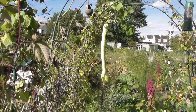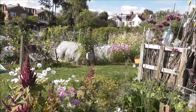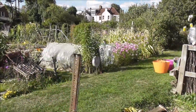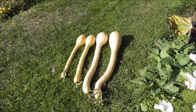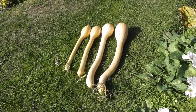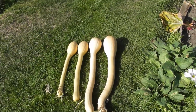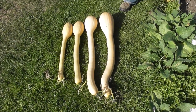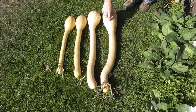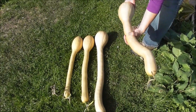Right, back to my shoddy veg. Well, actually, the squash bed isn't too shoddy, but the flint corn is... Look at them, aren't they fantastic? It looks like a set of musical instruments that all each have a different note. Maybe you should hollow them out and put some fingering holes down them. And there is a vegetable orchestra in London, isn't there? Yeah. Obviously there is. Well done, they are gorgeous.